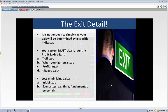In terms of our loss minimizing exits, we've got initial stops, obviously, and then what we call an event stop. And obviously because options are a time-limited vehicle, we have a time stop in there.